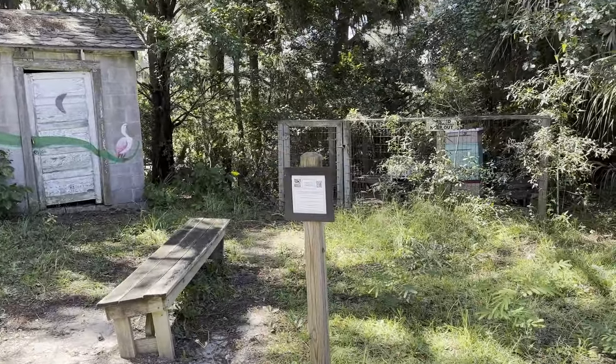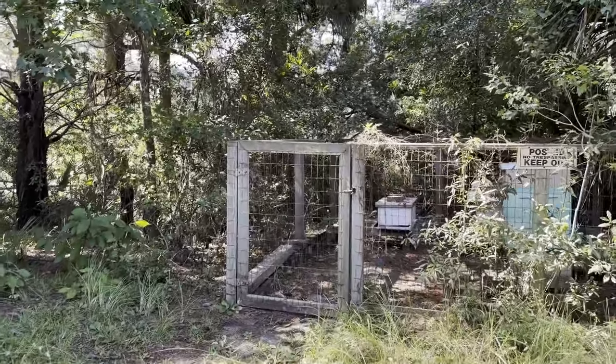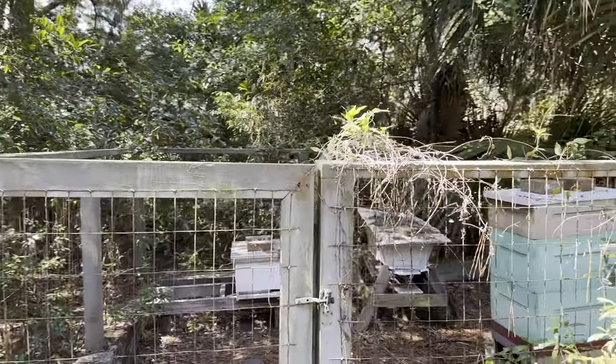If you have ever wanted to hang out with a colony of hardworking bees, well, you're in luck. The wonderful caretakers of Honeyhorn have even placed a bench here so you can spend as much time as you like.